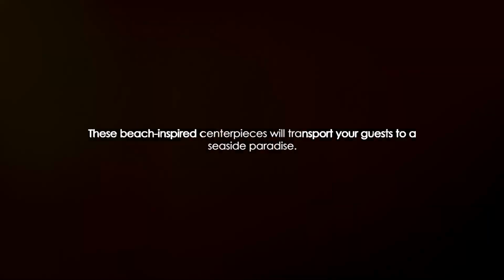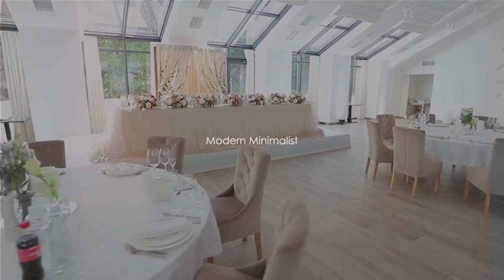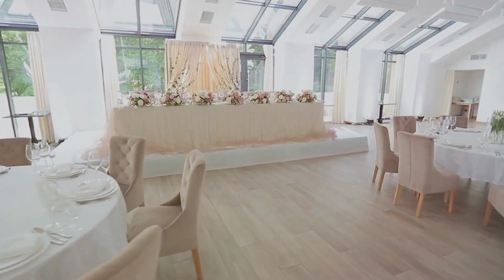And there you have it. A few beach-inspired centerpiece ideas that can turn your wedding tables into a seaside paradise. These beach-inspired centerpieces will transport your guests to a seaside paradise. If you're a fan of clean lines and simplicity, modern minimalist centerpieces are your go-to.